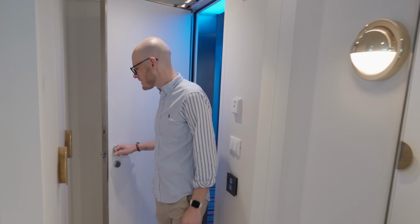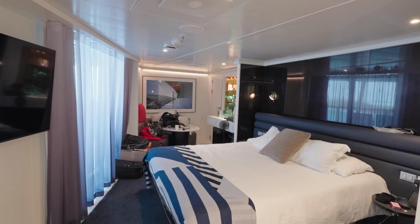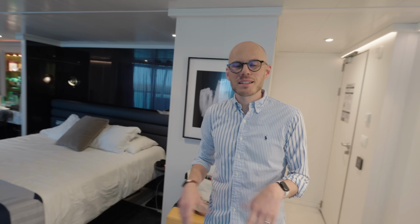Ah, hello, David. Let me give you a little tour of our suite here on Virgin. Now, we're in the cheeky corner suite, and it has the biggest balcony on any cruise ship in the world. That's probably not a real thing, but it's bloody huge, guys. I think that's not quite right, David. The one we stayed on the Norwegian Dome was definitely bigger. Oh, yeah, it was actually. But it's got a huge, big ass balcony on it.